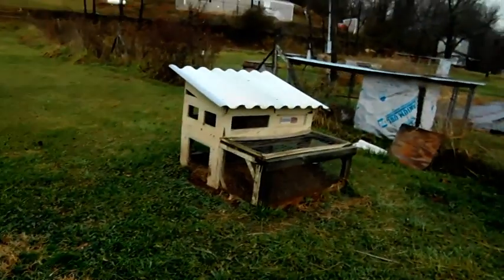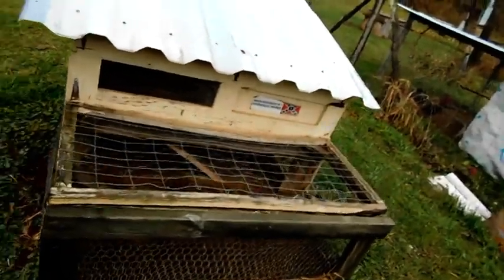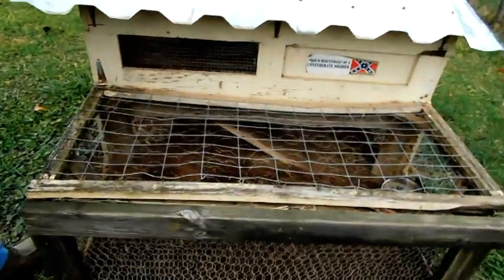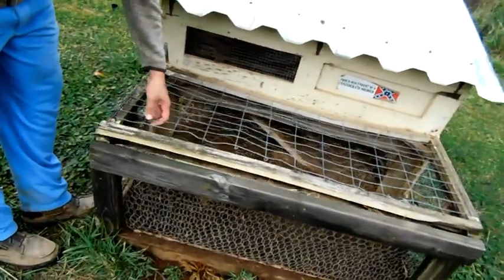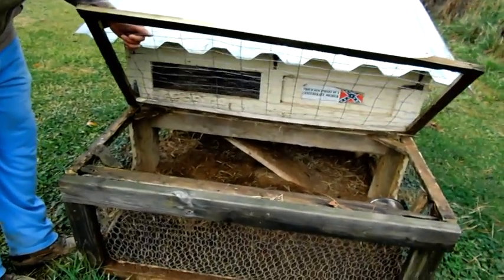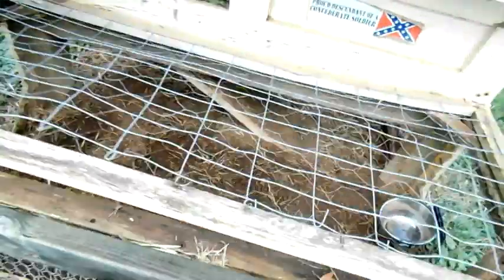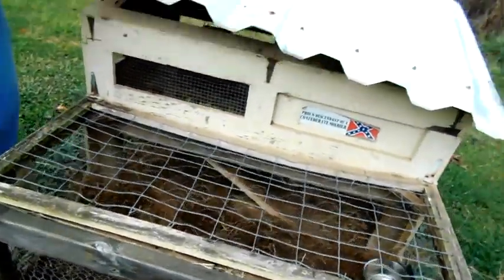This one, we got tired of moving it, so they've just done what they will with it, pretty much. I'm going to have to shovel some of this stuff out of here. But they actually enjoy digging in it. There's wire on the bottom, too, so they can't dig out. But they've dug up enough dirt. And this top opens.